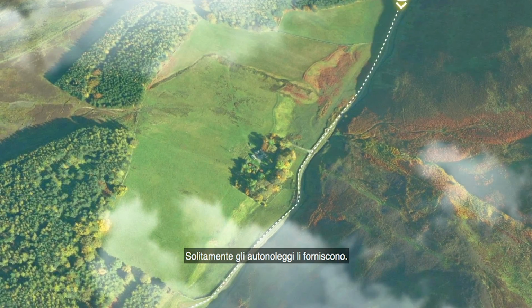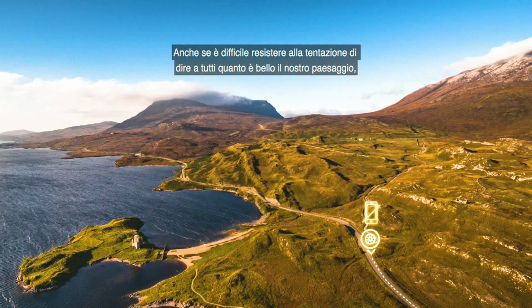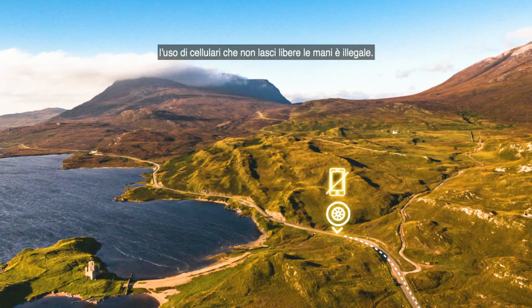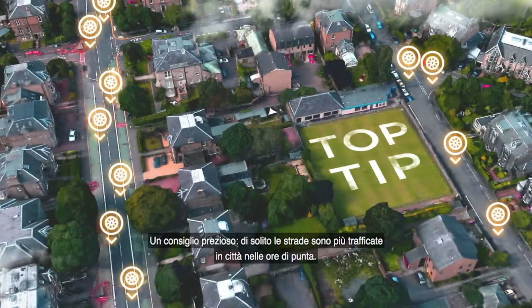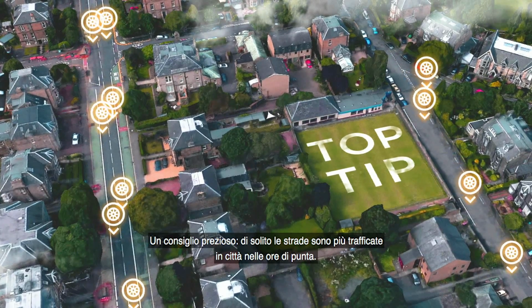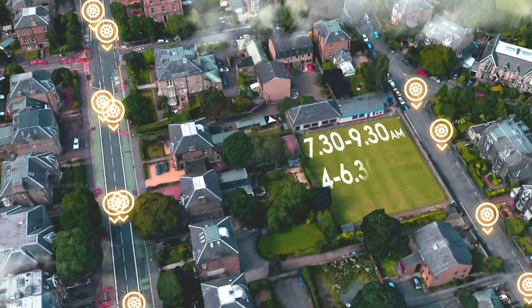Car hire companies usually provide these, and whilst it's tempting to tell the world about our beautiful scenery, it's illegal to use a handheld phone while driving. Top tip: roads are usually busier in towns and cities during rush hour, 7:30 to 9:30 a.m. and 4 to 6:30 p.m.